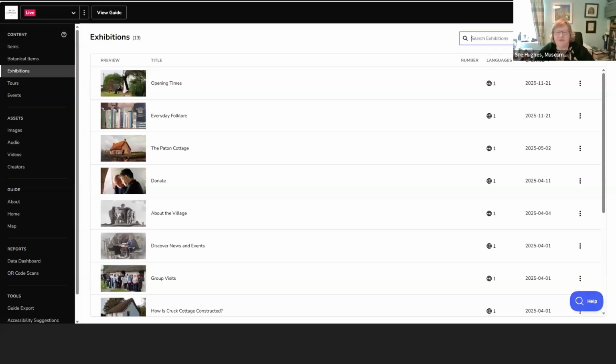So this is just a little view of the back end, the exhibitions page. I'll show you a bit more about this afterwards. But basically, these are exhibitions I've created to go onto my homepage. So things like the opening times, the group visits will go into the Your Visit section of the homepage.